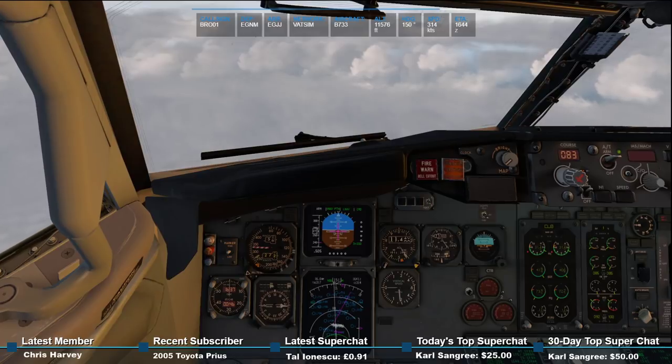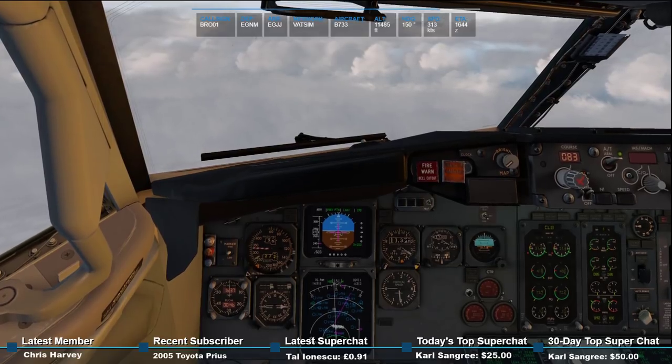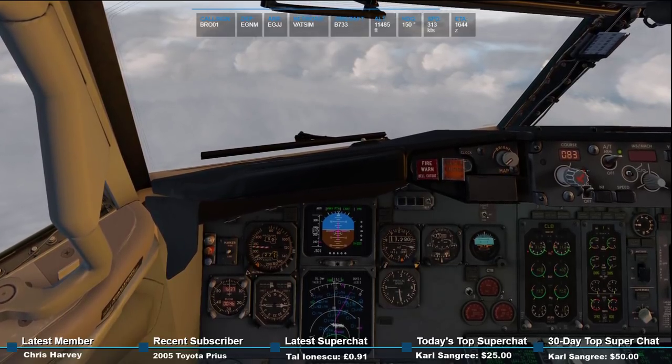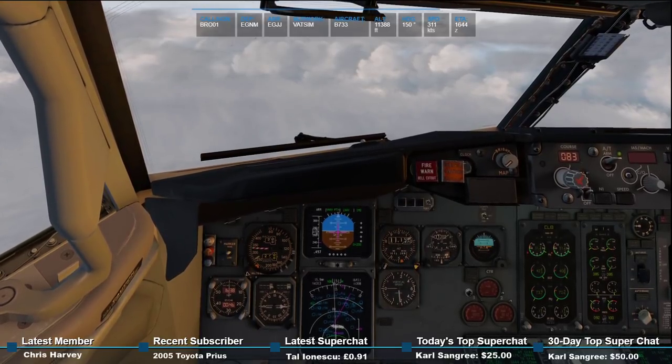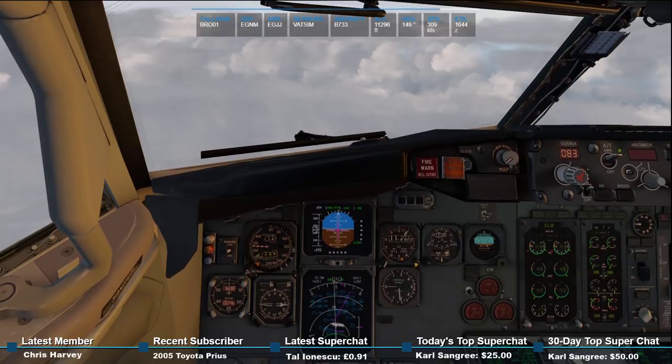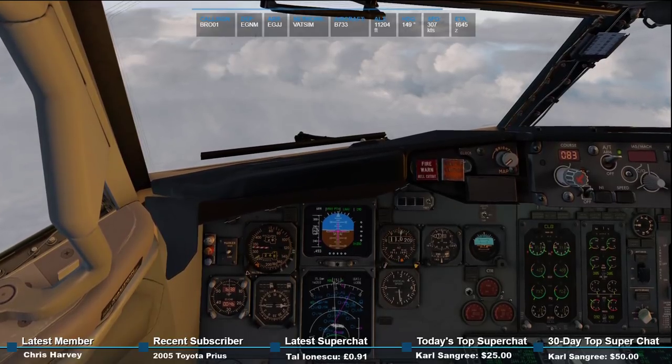Right, so we're just going to use a tad of speed brake just to help get that speed below 250. Oh, look at it shaking. That's quite nice actually. Could remind you to put the darn thing away in a desktop simulator. Looks just about as effective as the one in the NG. Basically, not as effective at all.